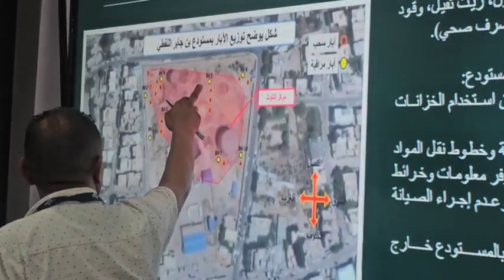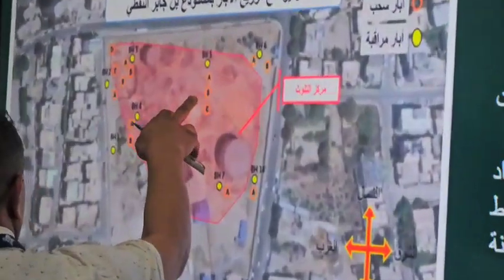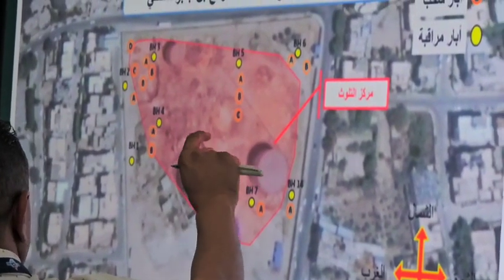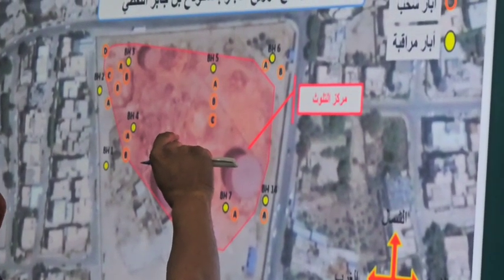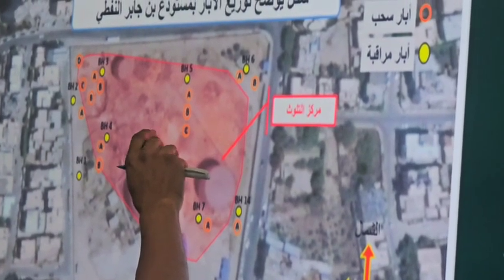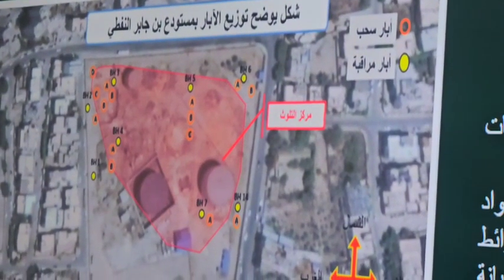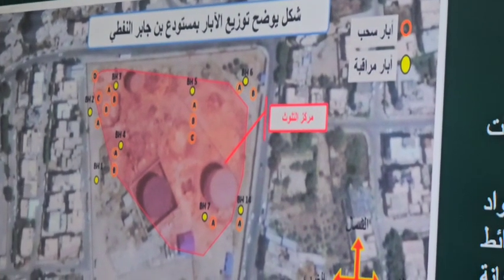This is the wells where we pull out the hydrocarbon. There are hydrocarbon lines inside the wells. So that's what we are looking for, how to treat this hydrocarbon. We are looking for something.